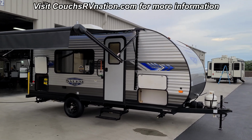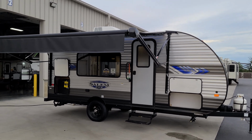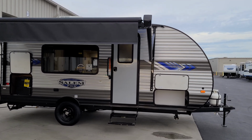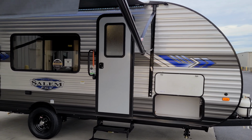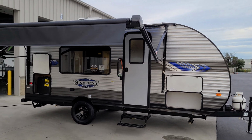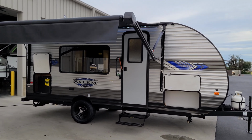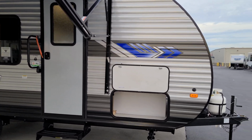All right, we are back on the outside of the brand new 2023 Salem FSX 167RBK here. We're going to start here on the door side of the RV and kind of spin our way around. So first things up, this one was ordered with the standard metal exterior. They do have an optional fiberglass exterior called the Platinum Package. So if that interests you, talk with your salesperson about that. They'll be glad to go over that with you as well. But you got two different ways of ordering this FSX model.